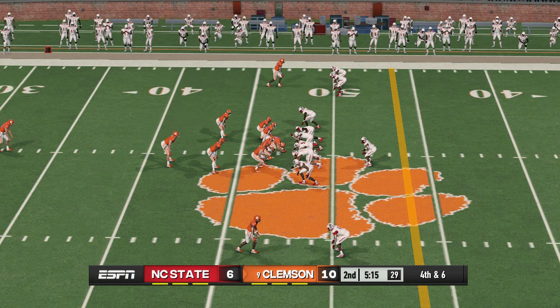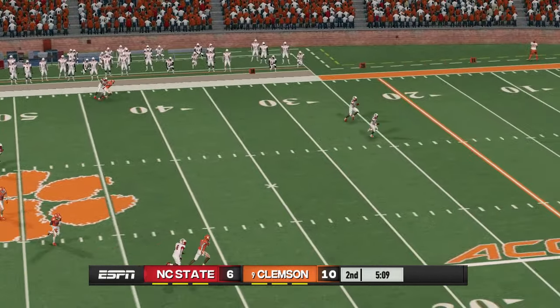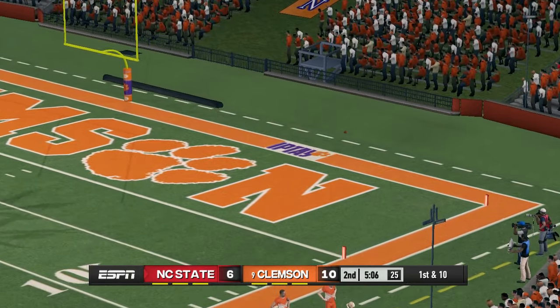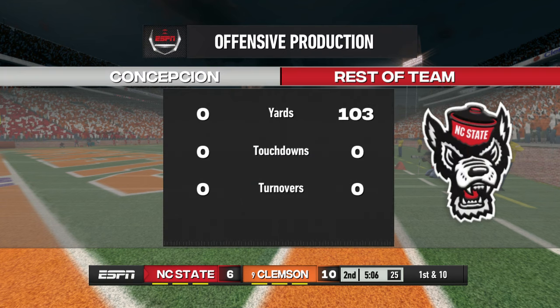Swanson is waiting for the snap. They get this one off, and it's a beauty. And it goes into the end zone, down for a touchback. Concepcion's having all kinds of troubles in this first half, and normally he's having a big game when you're almost at halftime, and he's almost non-existent in this offense.